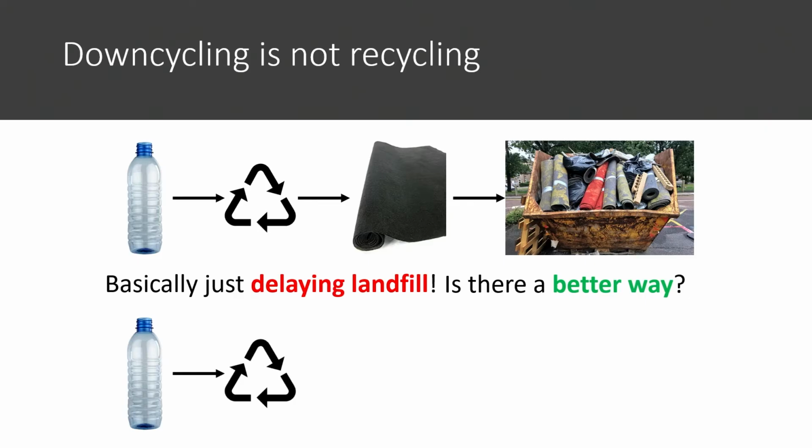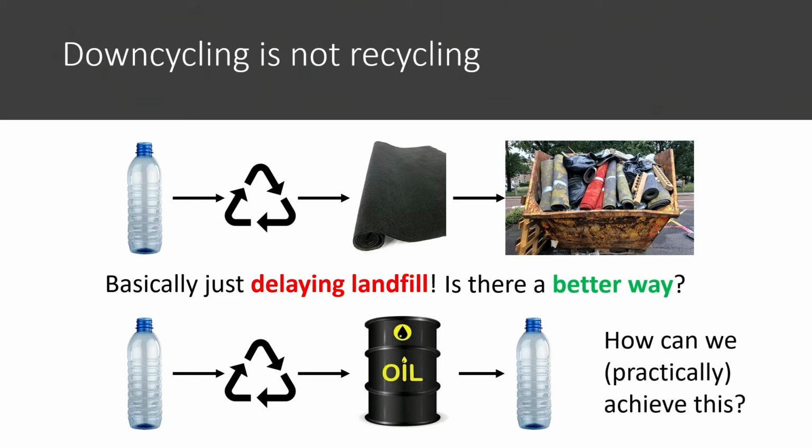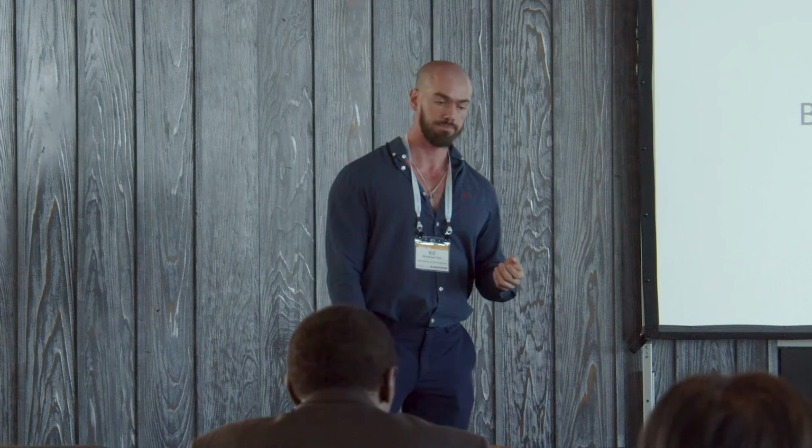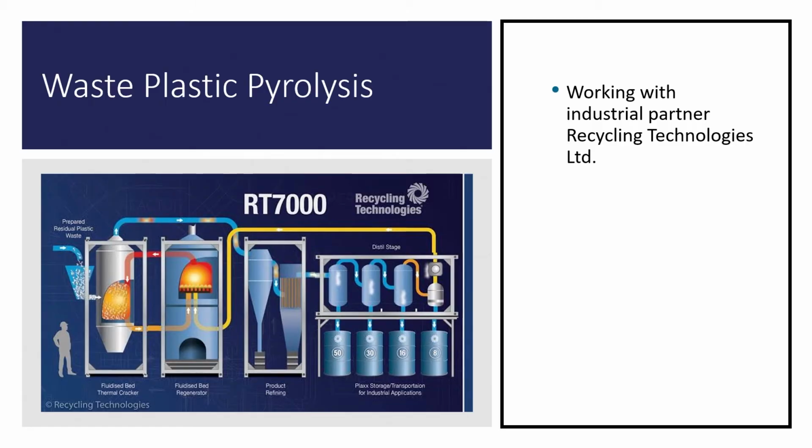So what we can do is take our bottle, chemically recycle it instead of mechanically recycle it, turn it back into something like the original crude oil from which it was made, and then get a nice virgin quality sterile plastic bottle back at the end, okay? And that is the goal of the company Recycling Technologies with whom I'm working, okay?